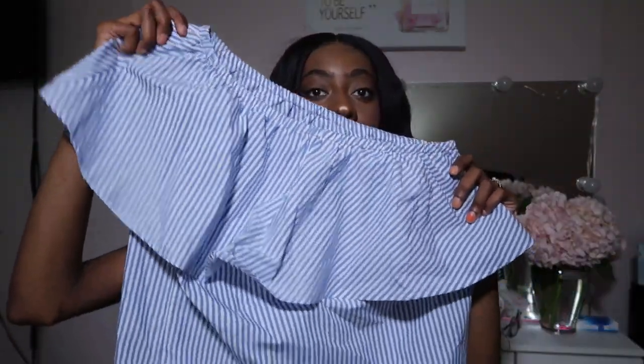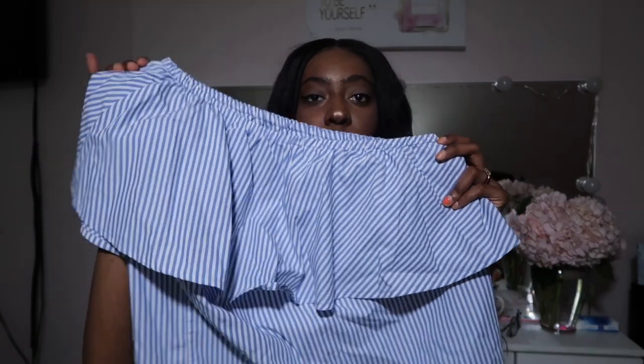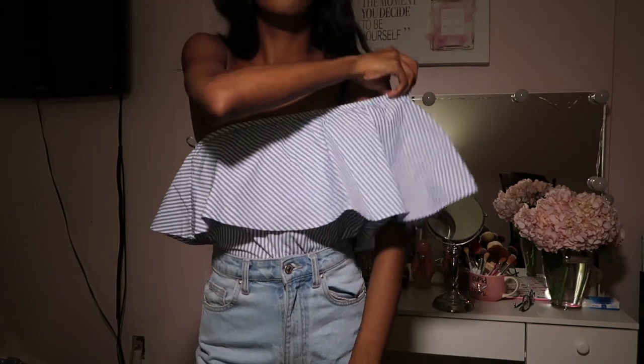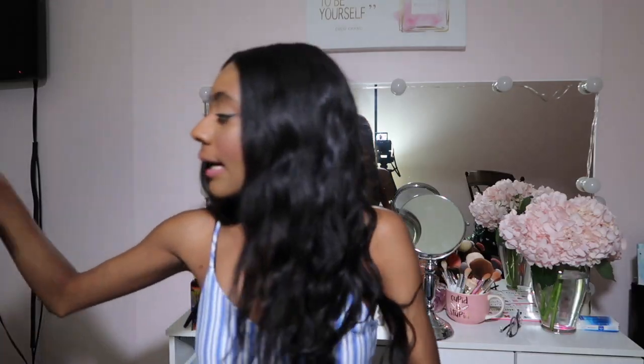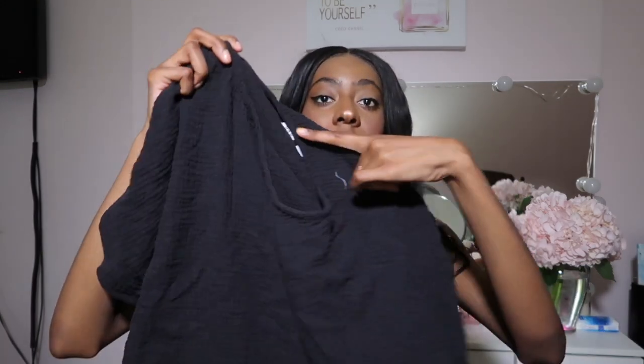I also, from The Gap, got this top, and it's just an off-the-shoulder blue and white top. I thought this was really cute with some shorts tucked in. And then I got this black top that looks like this. It's wrinkled because I just washed it.